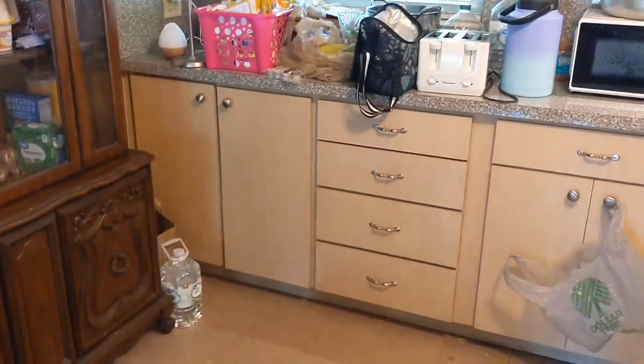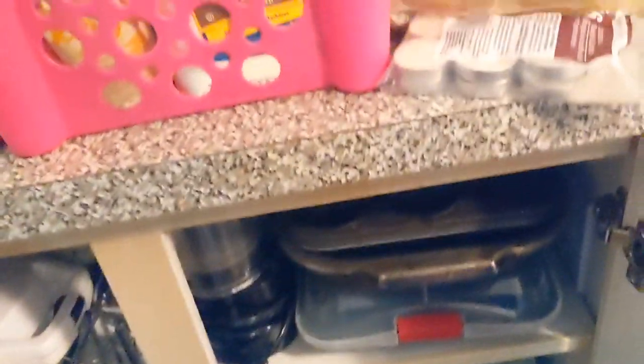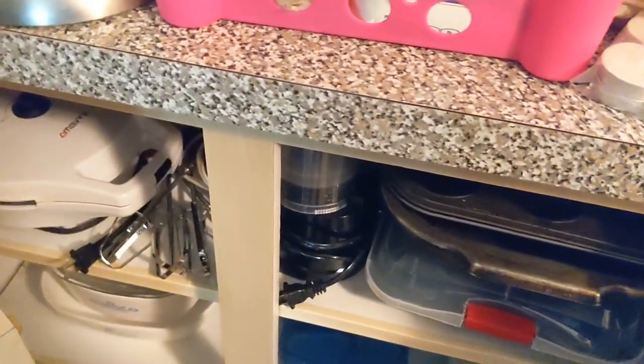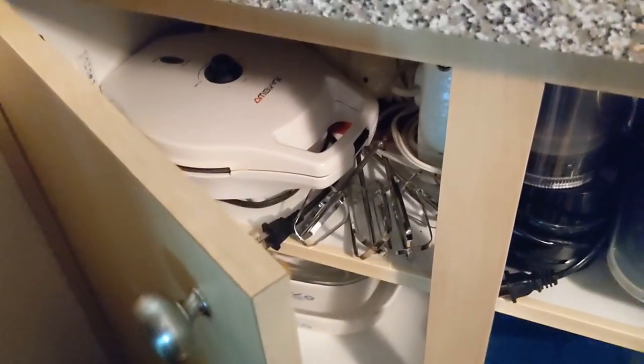Woot, woot. All right, you guys, I figured I'd do a little cabinet tour. So in this cabinet, there were a lot of things that the previous owner left, but I have started putting in some of my baking sheets, my cupcake pans. This is my mini food chopper, and I use it to make minced garlic, minced onions and stuff like that. My waffle maker, the beaters for my hand mixer, and my hand mixer is back there.